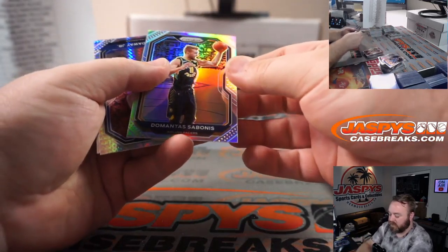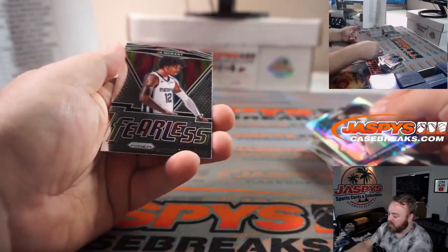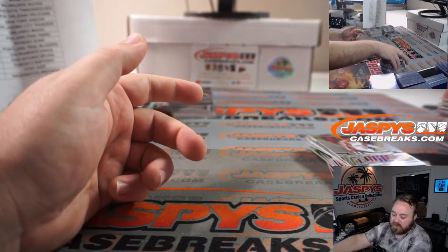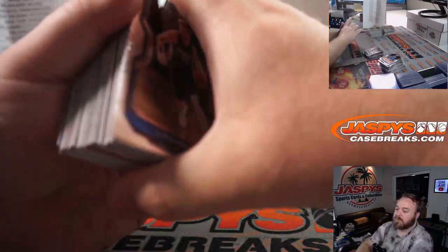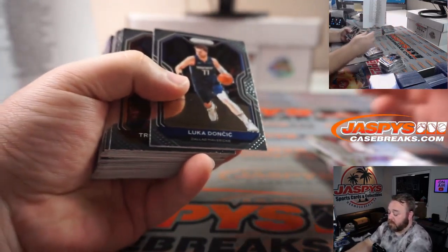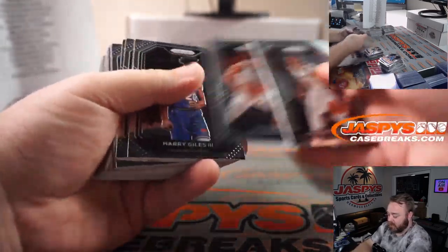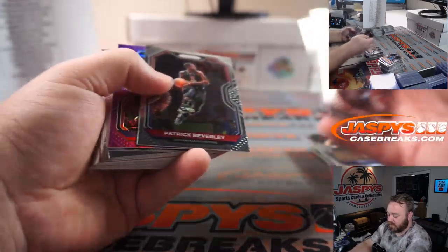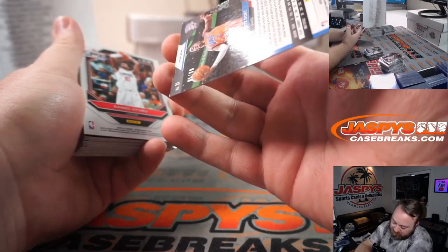Domantas Sabonis, silver, for the Pacers. Jeremy Harder. Tim Hardaway Jr. for the Mavericks. And Dylan Sadler and Ja Morant for the Grizzlies. Dylan Sadler. Luka Doncic, Mavericks, Dylan Sadler. Deni Avdija, Wizards, Dylan Sadler. Luguentz Dort for the Thunder, David Nadler to 99.